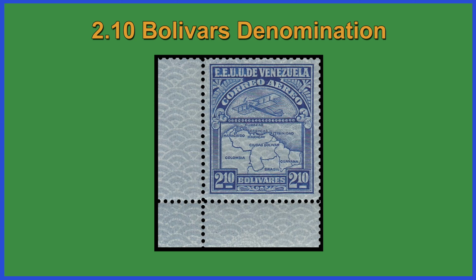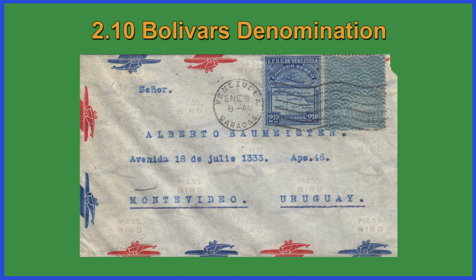35,000 copies were produced of the 2.1 bolivar denomination. In this example, the largely undecipherable 15 centimos value contributed to the 2.25 bolivars paid for the proper airmail rate to Uruguay.